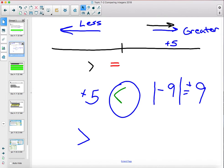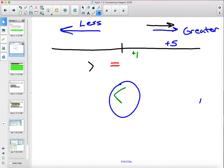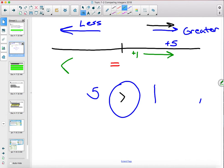Okay, so things can get kind of crazy when you start comparing these. Alright? And so you have to get your brain thinking in terms of, okay, I have a new system here. The other thing is this, okay? If we compare positive 1 and positive 5, and somebody were to say to the kids, okay kids, here we go, which is greater? Positive 5 or 1? Most kids are going to be able to say, oh yeah, 5 is greater than 1. Because you've been trained to think, as I go this way, numbers get greater.